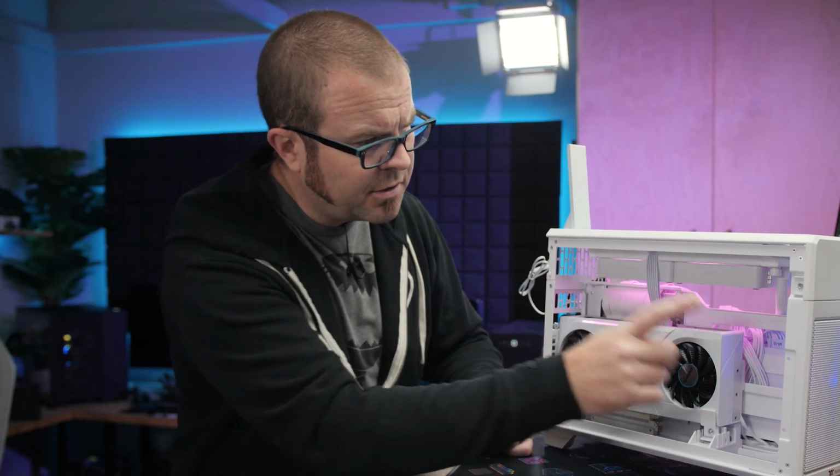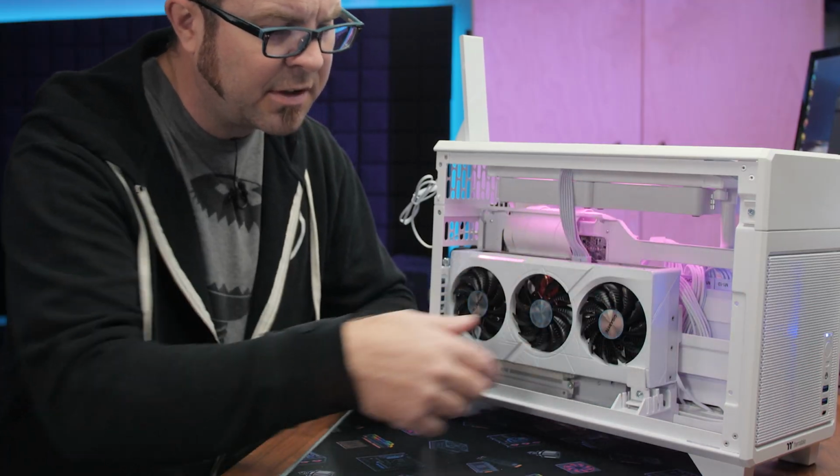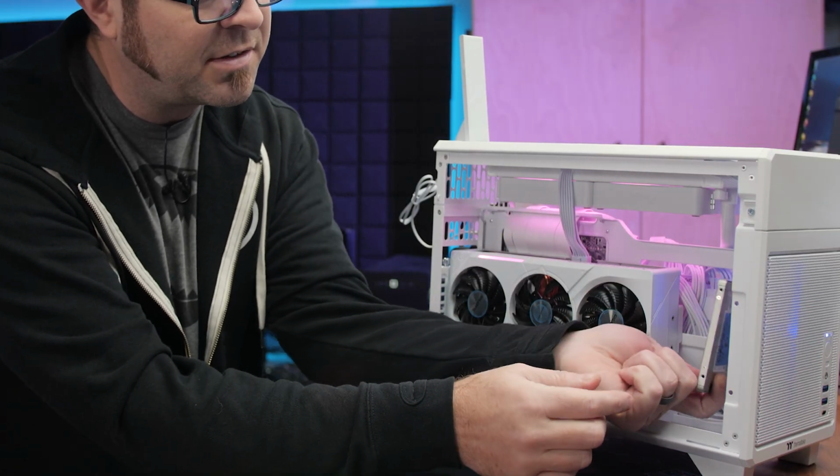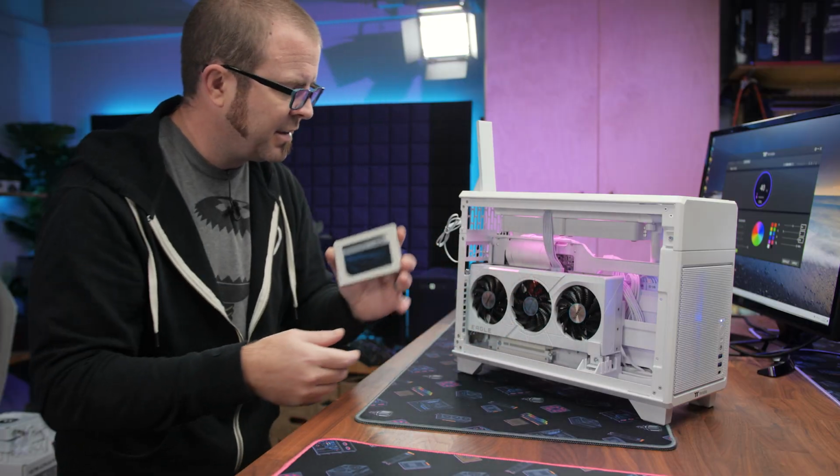But I also want to point out that there are two 2.5-inch mounts for SSDs at the front of the case, one on this side and one on the opposite side. You just mount them from the side, so the SSD is only held on by 2 screws from the side, but they don't have any moving parts or anything, so that's just fine.